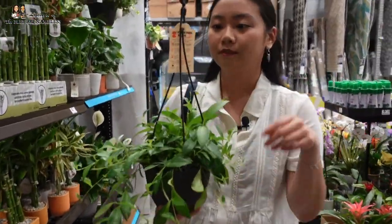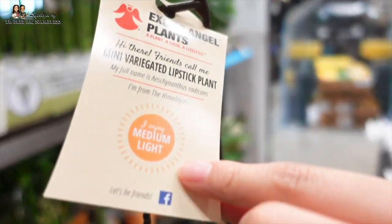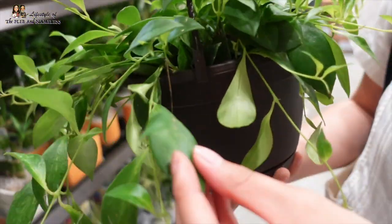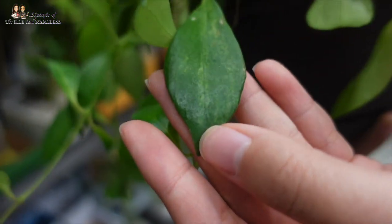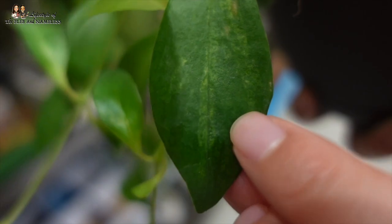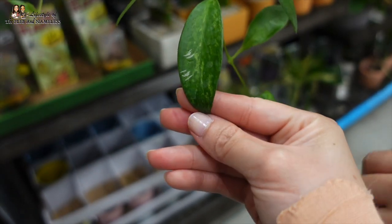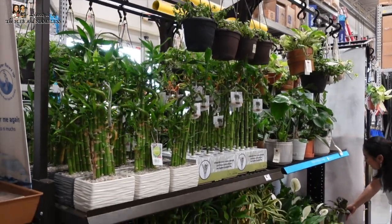What you got there, Joan? So I found another lipstick plant, but this one's a mini variegated lipstick plant. Ooh, variegated one. Yeah, so I guess you can see a little bit on these leaves right here. If you squint. I don't see it. Come closer. But you'll see light spots of green. Okay, I think I see more variegation on this one. $16, just like the other one. Wow.